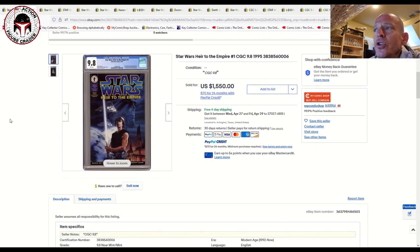A couple of other key issues within the Dark Horse run of Star Wars comics. This is one that's in my collection, and it has moved up nicely ahead of the new Ahsoka series that is coming soon, probably at the end of this year. And obviously we know that Grand Admiral Thrawn is going to be in that series. The actor has already been cast for it.